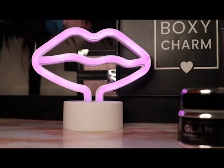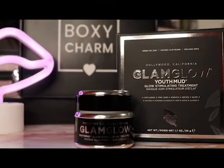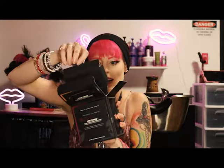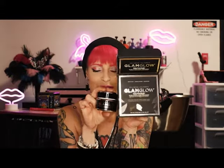Wow. Okay, so right off the top, the Glam Glow Youth Mud Glow Stimulating Treatment. This is a $60 product. And wow, anti-aging, fine line, smooth, refined glow. Can I just say how much I love Glam Glow's packaging? It's just cute. Okay, but it is a lot of packaging for this.